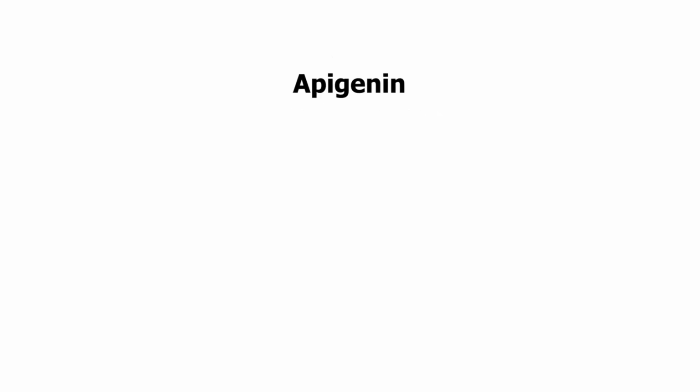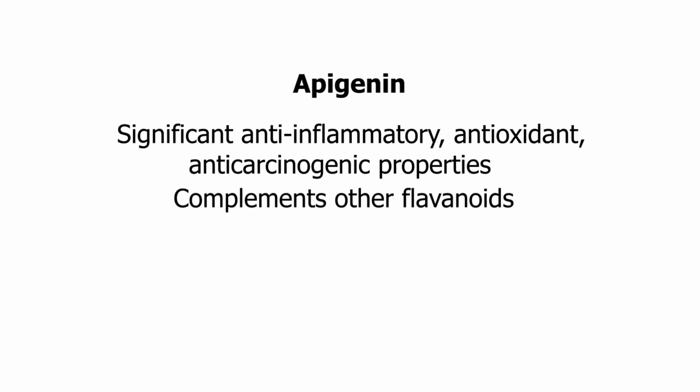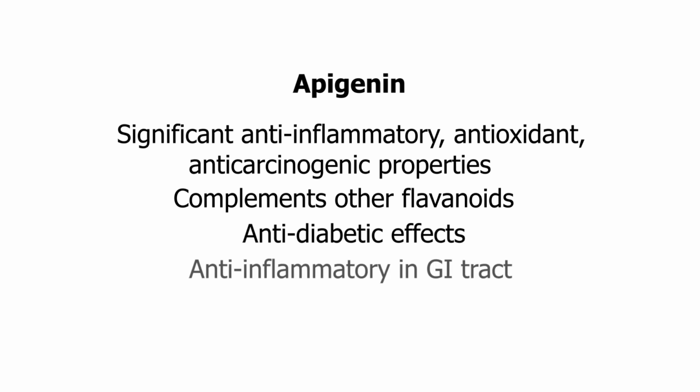Apigenin has significant anti-inflammatory, antioxidant and anti-carcinogenic properties. Apigenin complements the potential and effectiveness of other flavonoids like luteolin. It also has anti-diabetic effects in the body by potentiating the GLUT4 response to insulin. It's anti-inflammatory in the GI tract through antioxidant activity and elimination of inflammatory cells. Most important, apigenin unites with approximately 160 proteins in the human body and helps proteins correct the abnormalities in RNA.